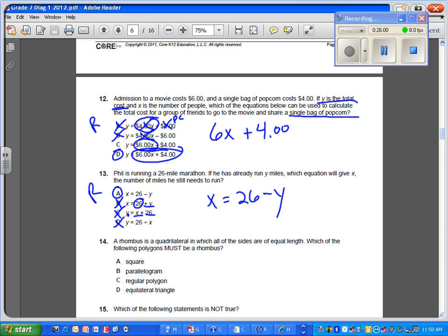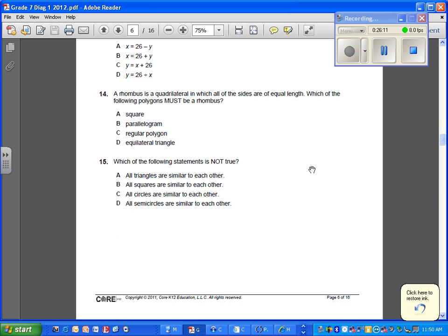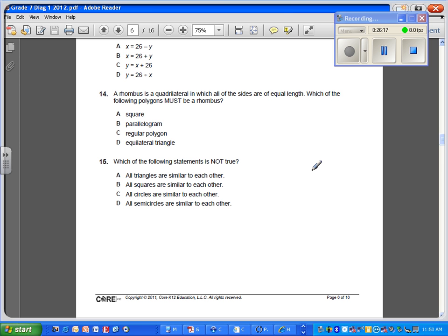So make sure you are taking a scenario and you can turn it into an equation that makes the most sense. Number 14, a rhombus. This is a supporting standard. A rhombus is a quadrilateral in which all the sides are of equal length. Wow, they even told you what it was. You didn't have to remember. Remember, it could look like a slanted square, but a square is a rhombus because it has all equal sides.